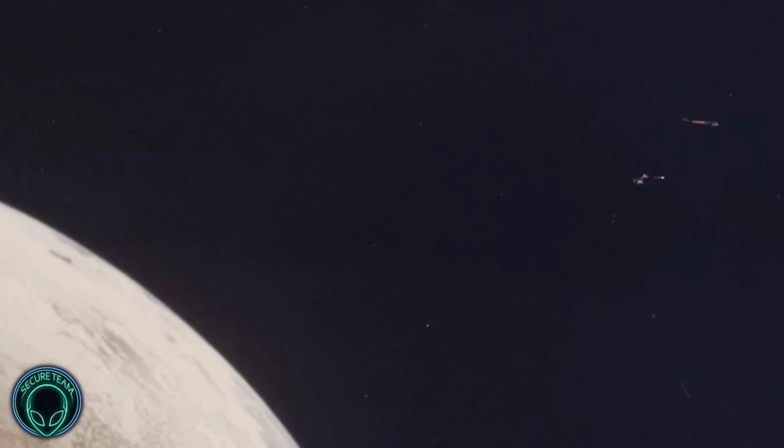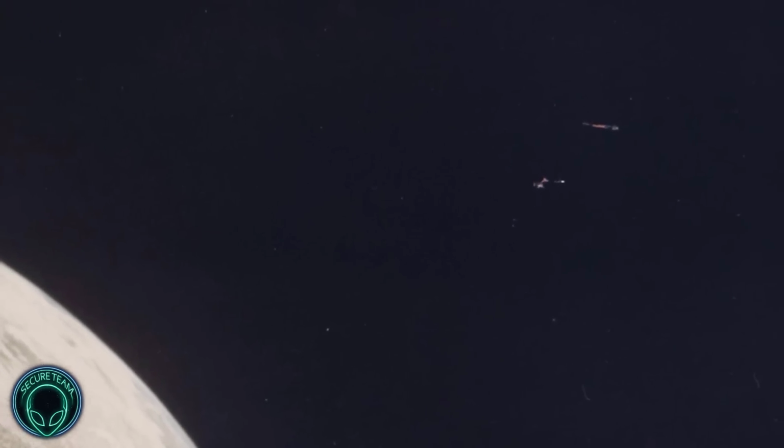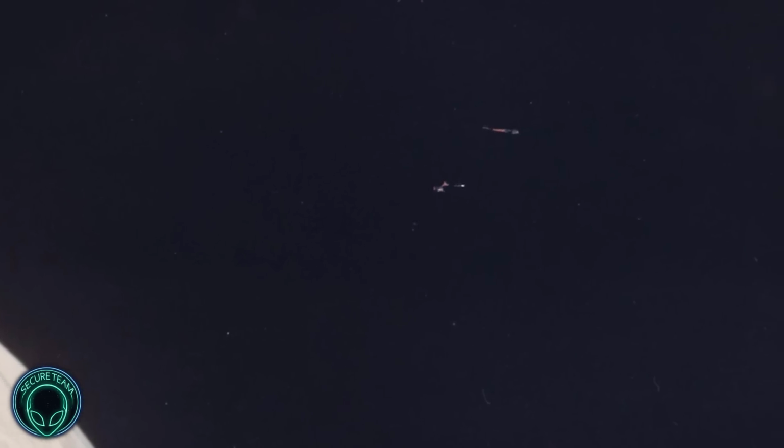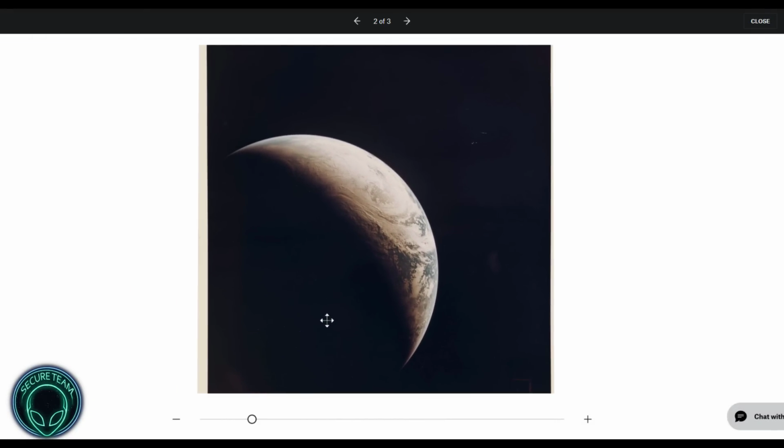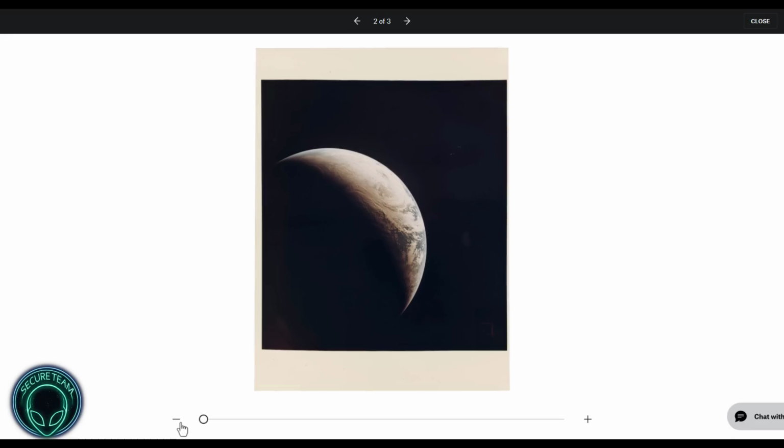Sometimes you don't have to do any image analysis or color correcting to see what is hidden within. You just have to look. Not everything is a speck of dust or a result of the developing of these photographs and film.